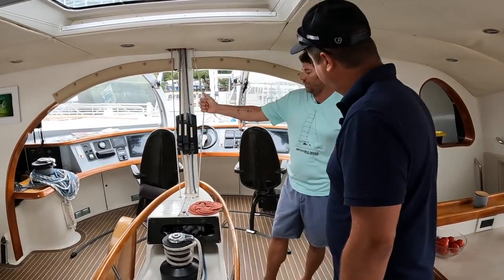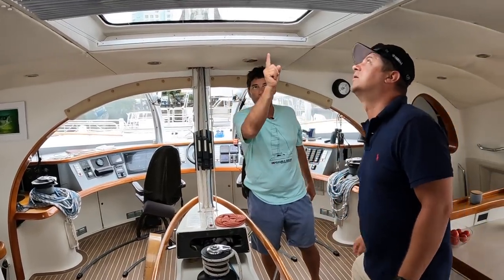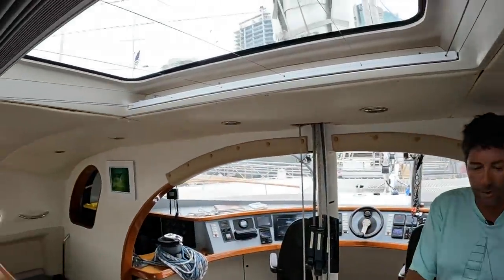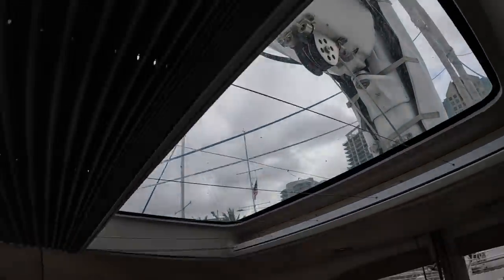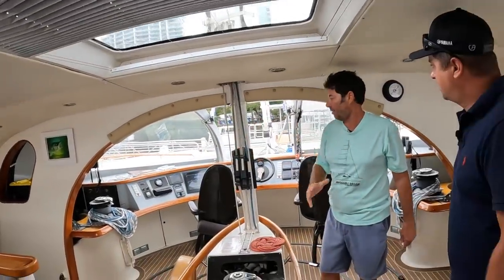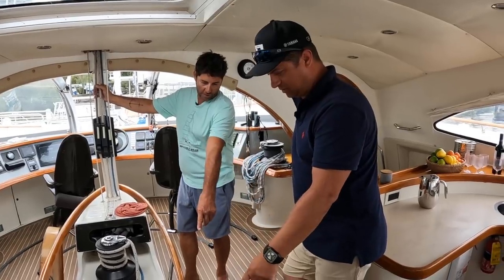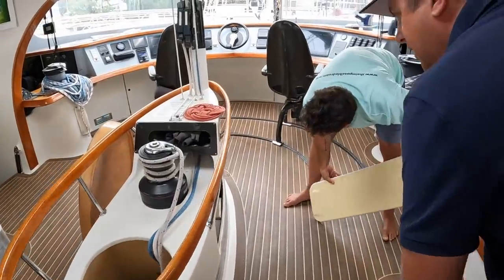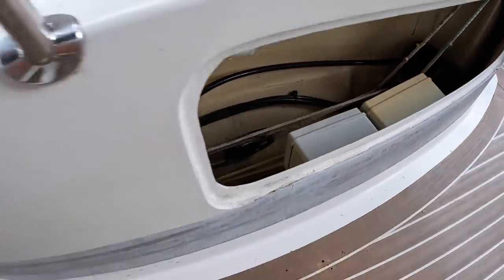This is the main sheet that we were talking about earlier, and it goes continuously through to the traveler, and then all the way back down here, and then it goes to a hydraulic ram, and it's actuated. The hydraulic ram pulls it in and eases it out. And the hydraulic ram sits in the floor? The hydraulic ram is there under Harry, and all the stuff comes through here, and then back out that way. That is amazing. So it gets redirected all the way back here.